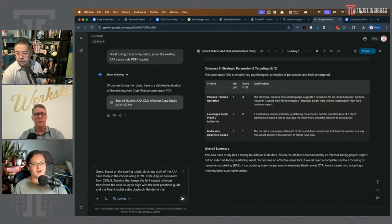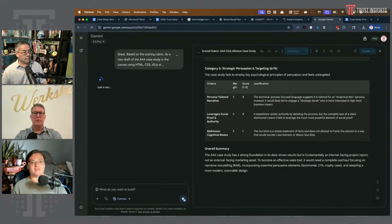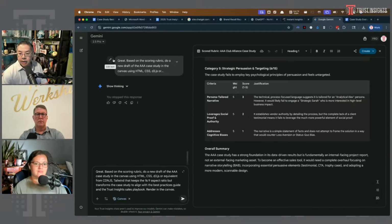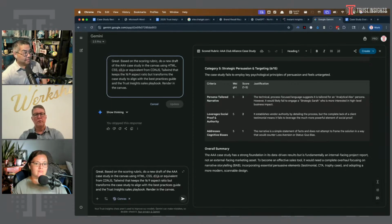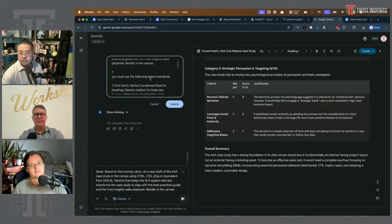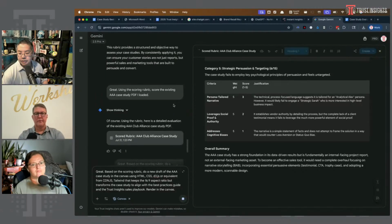What's interesting is you're having it redo the entire thing, whereas I would have thought to just redo the content and then repaste it back into the template. I forgot brand standards. You must use the following brand standards. Now we hit update.